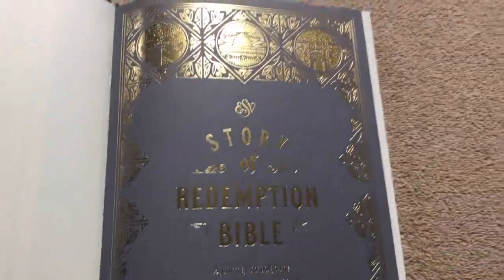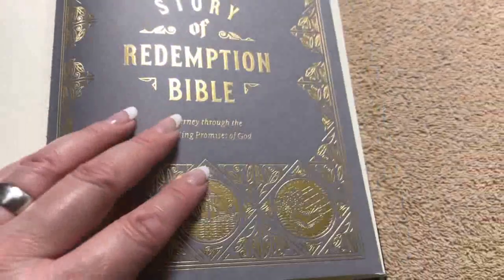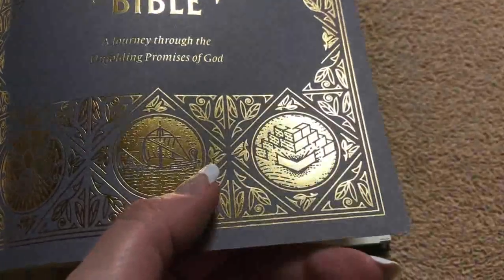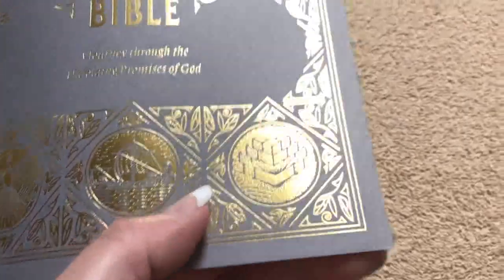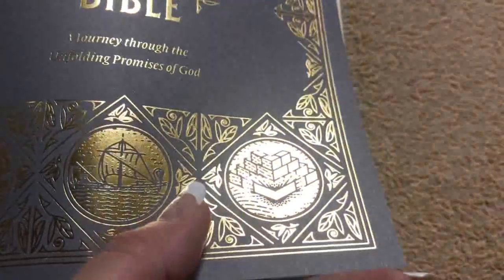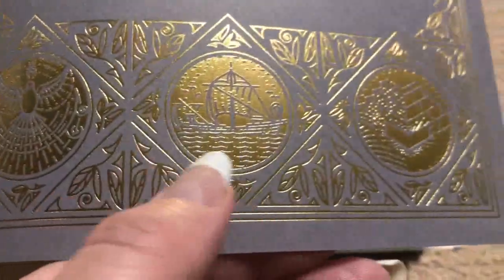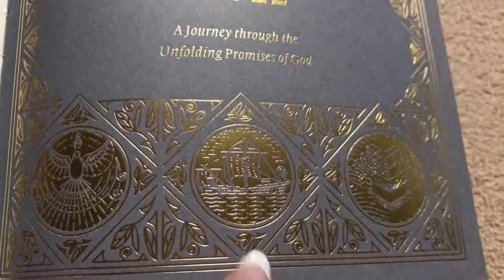And then our next page here, our title page, is also done with the gold, which is really nice. And every one of these different little artist renditions that we're going to see as far as these illustrations are representative of something, and it's going to tell us that in the back of the Bible. So this one's pretty obvious. When you look at that one, you know that that one's going to represent the cornerstone. And then this one here, it's got a boat with some water, and this one is actually representing Paul's journeys through the Mediterranean.